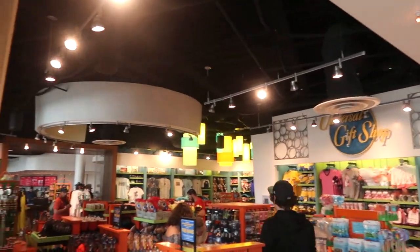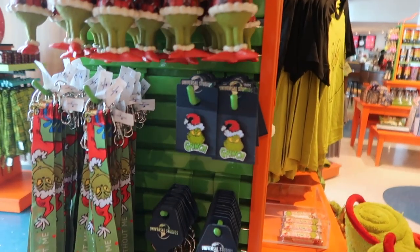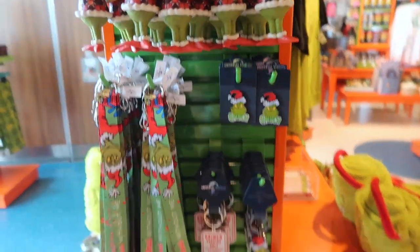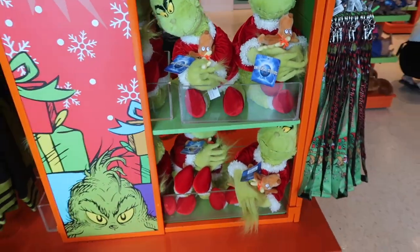And you got Minions, E.T., Jurassic Park stuff, everything. Oh, I didn't see that Grinch pin yesterday, but I think I'm gonna need the Christmas Grinch pin. I guess Grinch is always Christmas themed, so just the Grinch pin, but yeah.